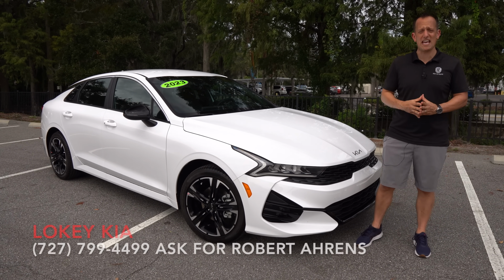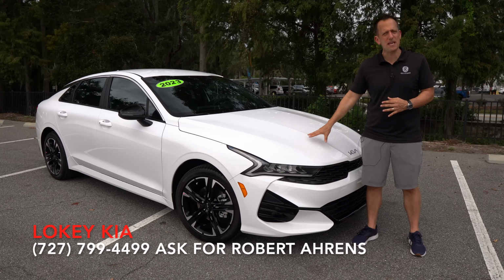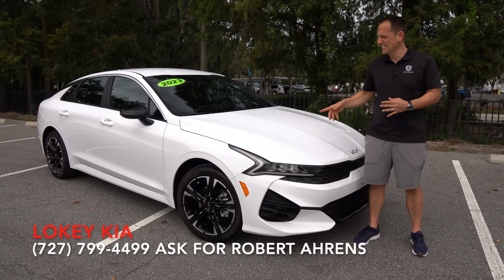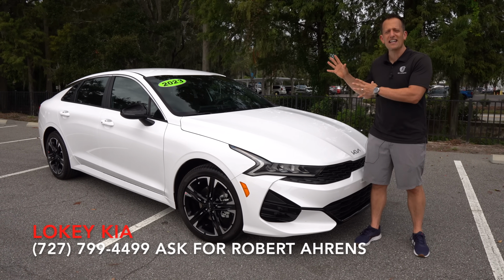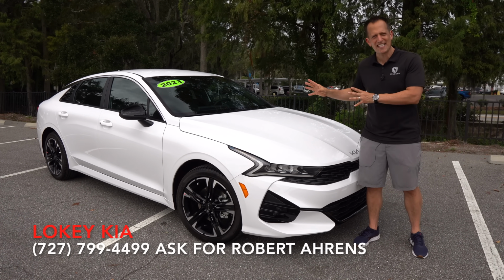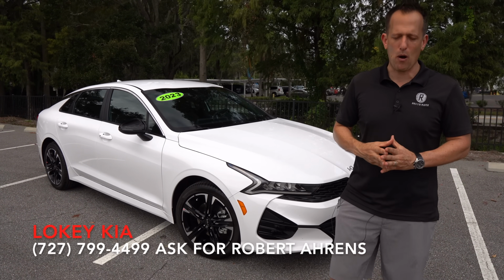We're back here at Loki Kia in Clearwater, Florida, and guess what? We have that one sedan that people are still talking about. This is it. This is a 2023 Kia K5. This particular one is a K5 GT Line. But before we get into this sporty sedan, let's talk about what's going on here.